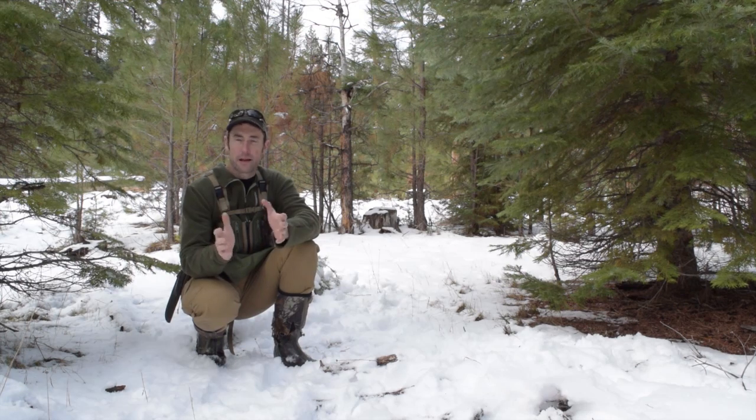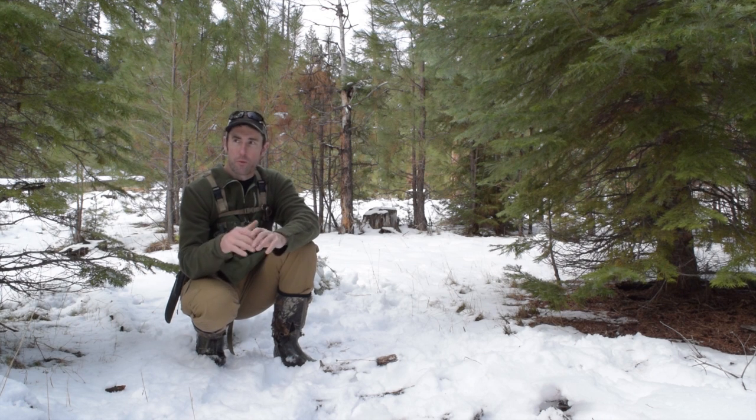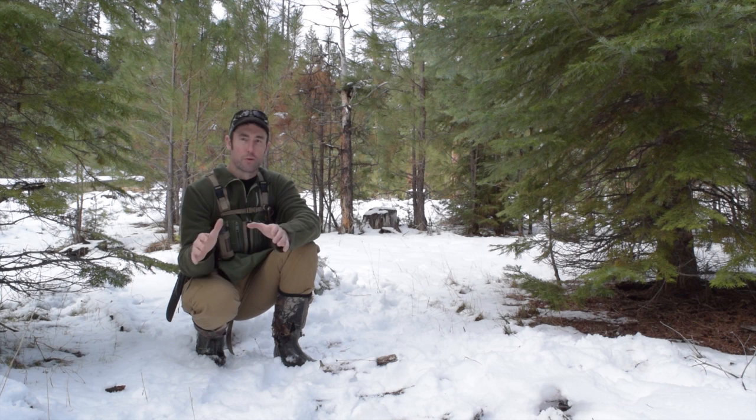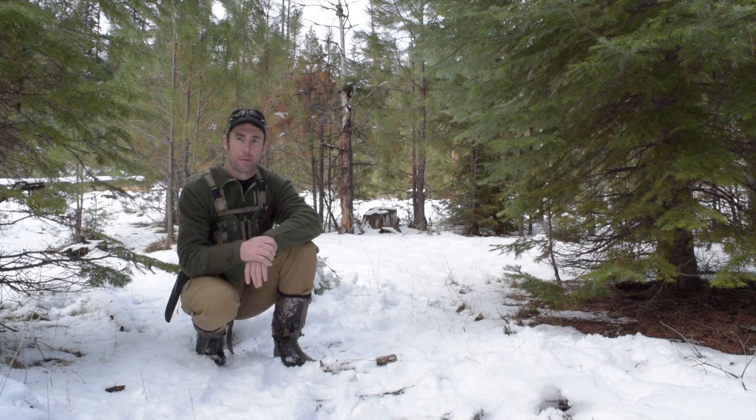Alright guys, so I'm back up in the same location that I was up here yesterday with Casey and Todd, and schedules permitting, we're planning the three of us to come back up next weekend and camp and stay the night up here. So I decided I would come up today and spend a little bit of time just trying to get an area for me set up.